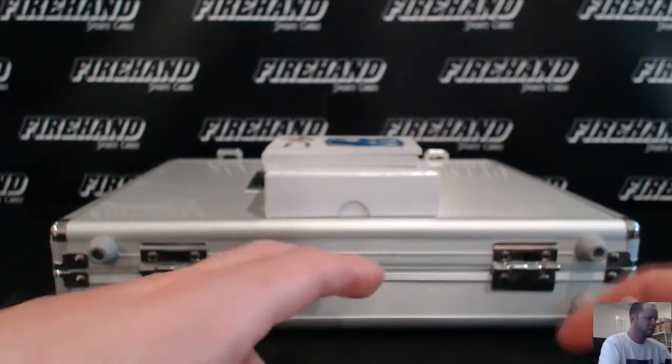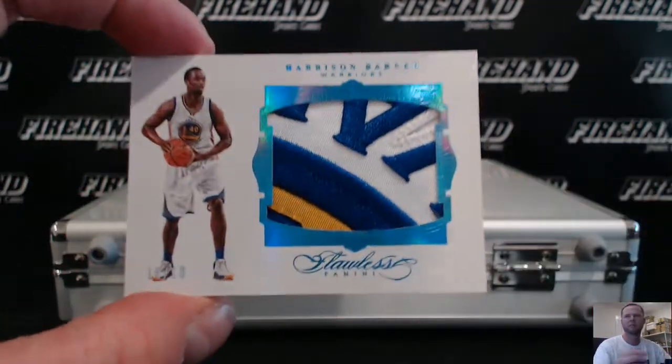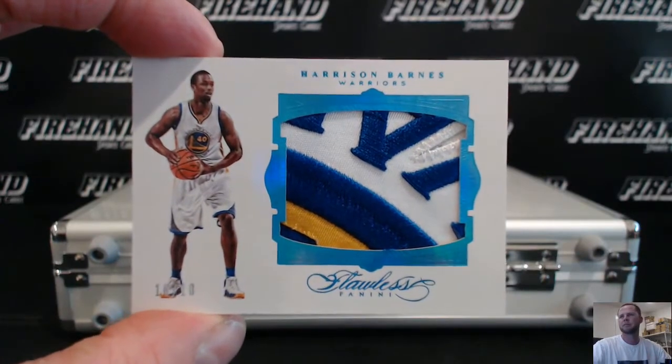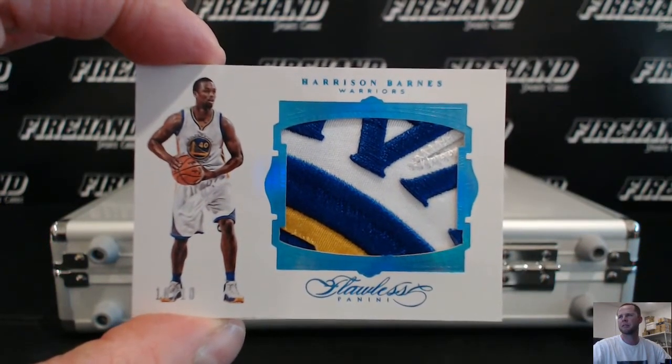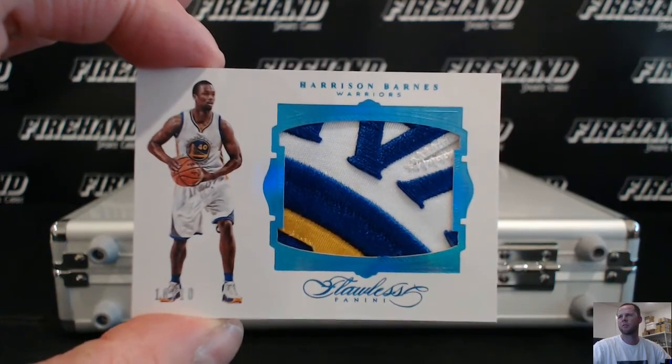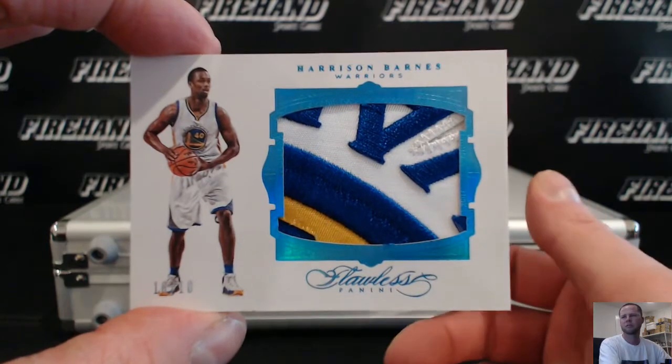It's an awesome looking Golden State Warriors patch right here. 10 of 10 of Harrison Barnes. Ooh, that is sick. Francis, say a holy man Francis. Harrison Barnes.